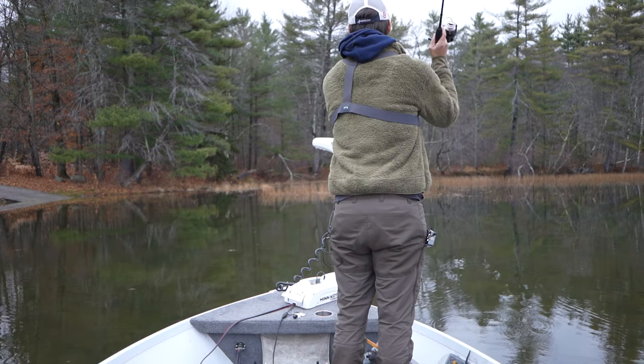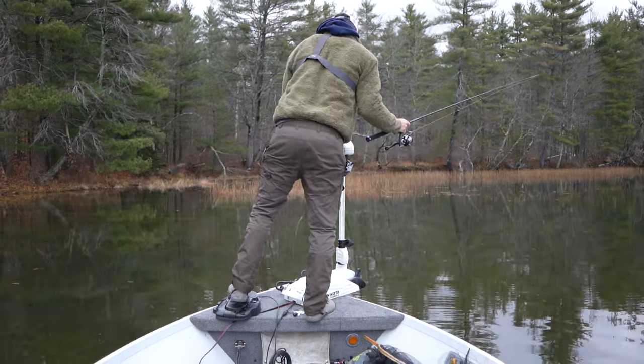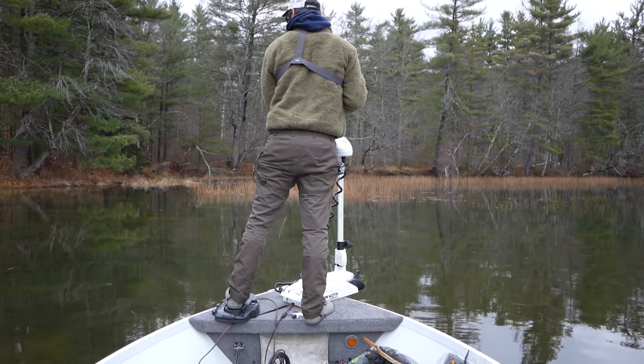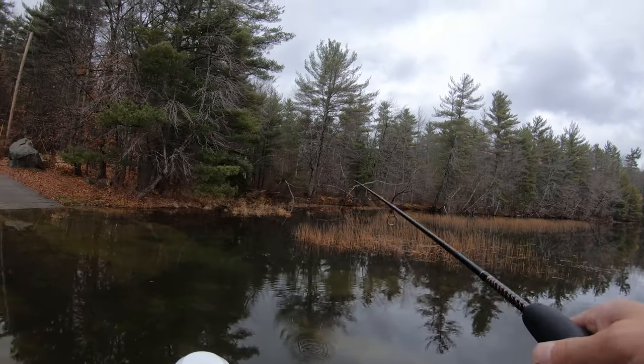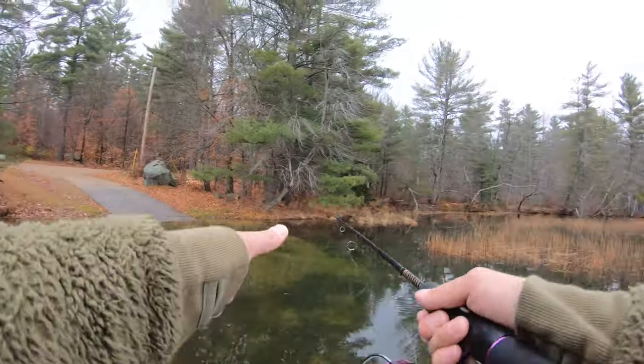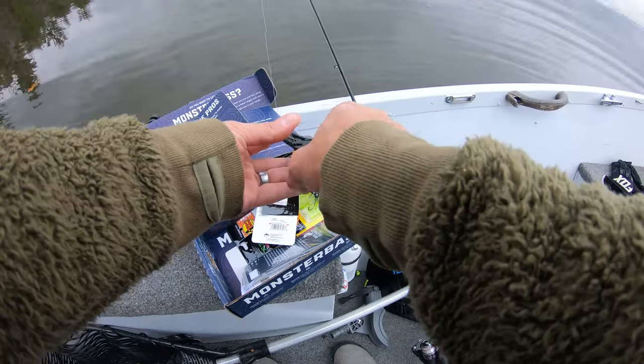This is more of a jigging spoon. Like I said, I'm sight fishing for these fish. Polarized glasses is key. There's some absolute beasts in front of me, guys. Let's put something a lot smaller on.